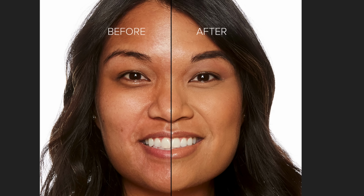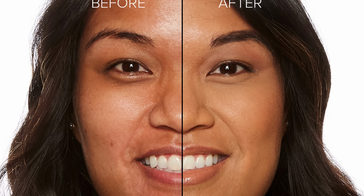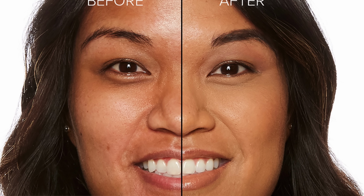I pulled this picture from a product on one of the biggest makeup retailers on the internet, and I noticed something right away as a photographer when I looked at this picture. Her skin looks more red in the before, but so do her eyes and gums. And I really doubt they used this concealer on her gums.